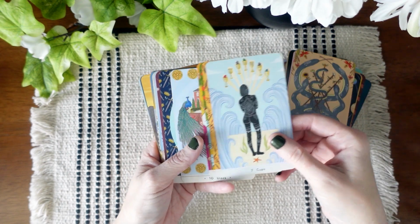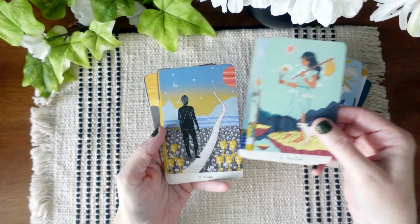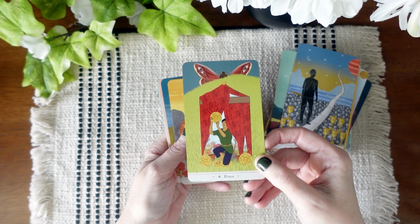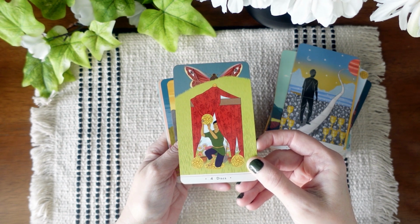It's definitely a Rider-Waite-Smith based deck, but it does have some openness in terms of reading a little bit more numerologically if you want. Here's a good example, the Four of Discs. We don't see a figure that's necessarily hoarding his discs. He could be just gathering the resources that he needs.